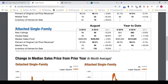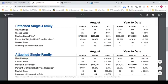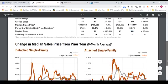Now, if we look at attached single family homes, in other words, condos and townhouses, let's see what's going on here. There are more than twice as many condos and townhouses on the market, and nearly three times as many sales. 890 listings, that's up by 8%. 474 sales, that's up by 11%. And the median sale price has gone up to about $415,000. That's up a little bit. So things are definitely much more positive with condos and townhouses versus single-family homes. However, the time to sell is up a little bit, at 60 days versus 45 days.